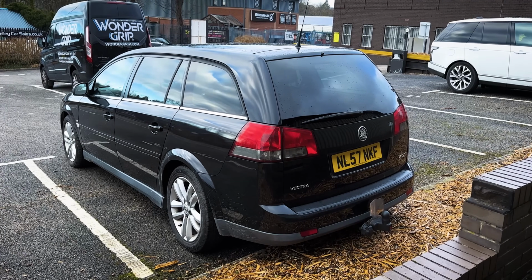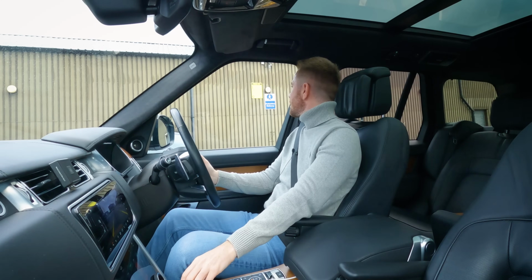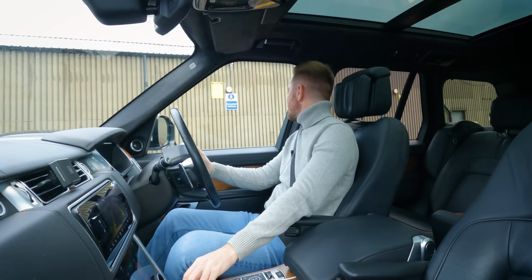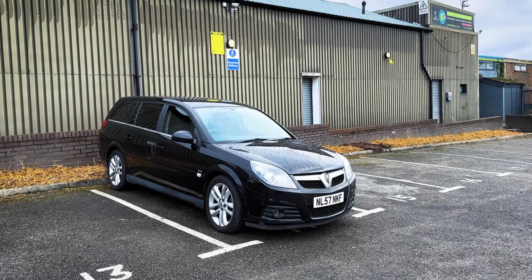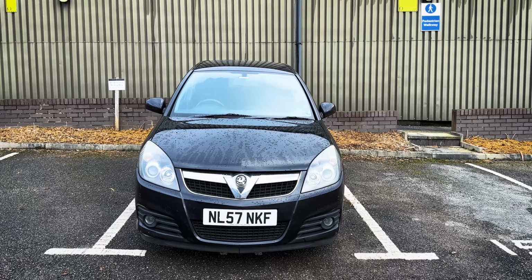I still don't think it's worth £1,200, to be honest. It just looks very old for £1,200, but I could be wrong. It's an SRI, so it's got the bigger wheels, colour-coded bits, rear privacy, front fogs. It's come from the northeast originally.